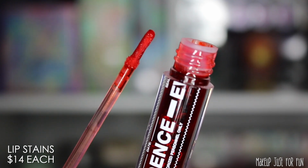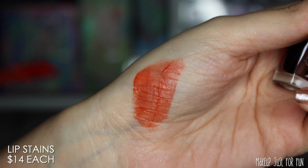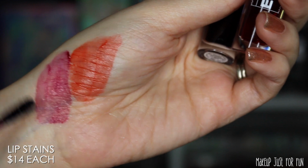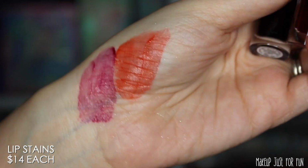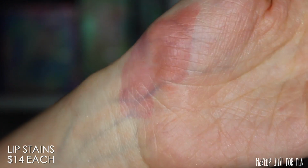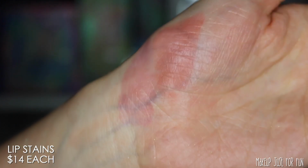I love that they just went for it and did basically two red blood looking lip stains. These are $14 a piece, and I really like the more berry red shade. The one called Dark Passenger is my personal favorite. It's the one that I'm wearing throughout the talking portions of the video with the darker lip oil on top. And when I say that these stain, these really stain, which is a good thing. That's what you want from a lip stain.